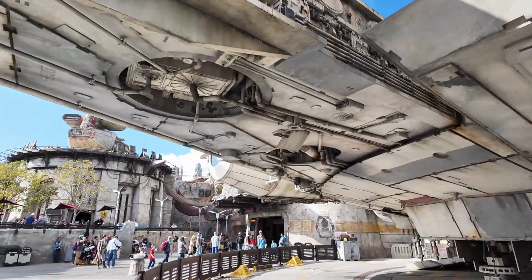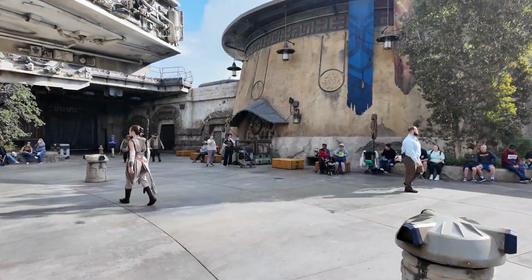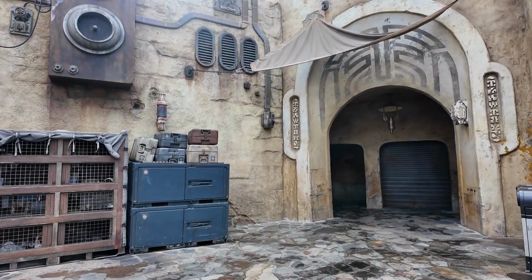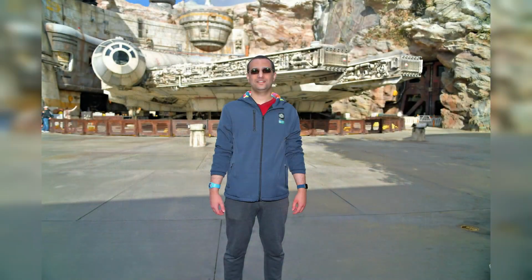Oh, Ray's out. There's Ray. Alright, the photo pass photographers here seem way less busy. I just got my photo taken with the Millennium Falcon, which is cool. So let's see what else is around here.